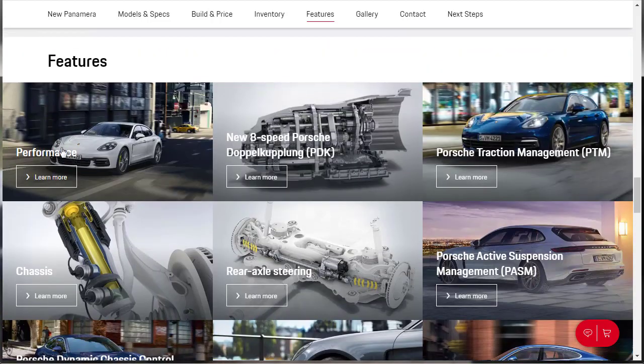So up at the top here, there's performance features. So let's jump into it. We'll click each button and go through each one, learn about the features, and then after that, we'll be ready to do our build and price.